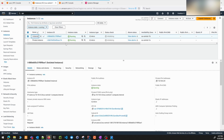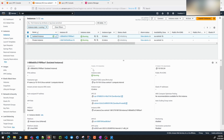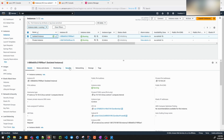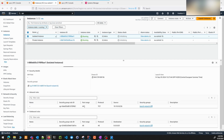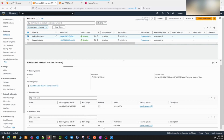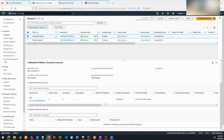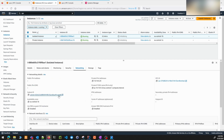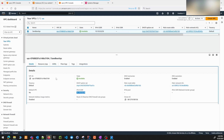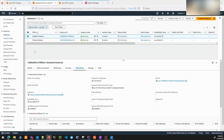One is the isolated instance, and if you see the isolated instance, in the details section there is no public IPv4 address. If you go to security, you see only port 443 is allowed within my VPC, and the outbound connection is okay. We have to give outbound connection to all, because the SSM agent needs to communicate. And in the networking section, we see it is associated with private subnet B, the isolated one, and private subnet B doesn't have any kind of internet access. This is the desired state.